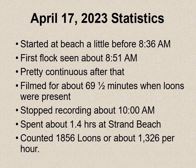So I spent about 1.4 hours at Strand Beach, and counted from the film when I got home about 1,800 loons, or about 1,300 per hour, which is pretty much what the maximum was up at Goleta Point.